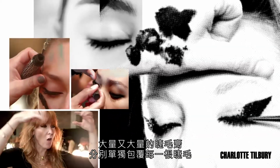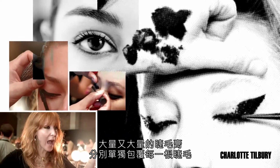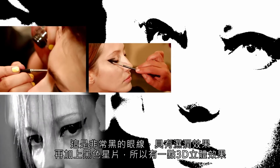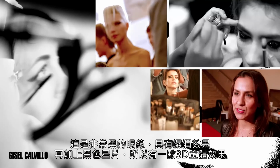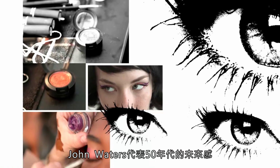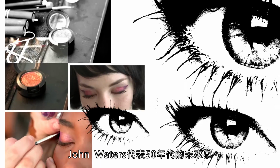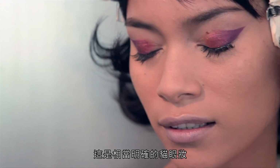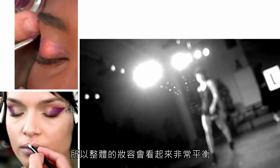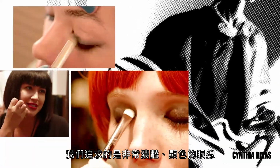Masses and masses of mascaras, individually coating each lash, like, you know, how Lauren Hutton and those fabulous girls in the 70s would do it. It's a very black liner with a wet effect, so it has that kind of three-dimensional shine to it. John Waters, but 50s, futuristic. It's quite a defined cat eye, but you know, everything else is handled with restraint, so it's got a nice balance to it. What we were looking for was really rich, intense lash lines.